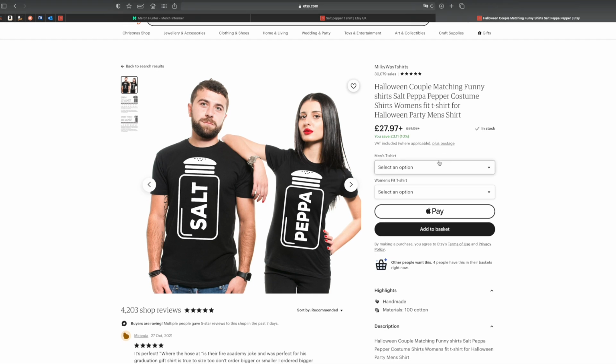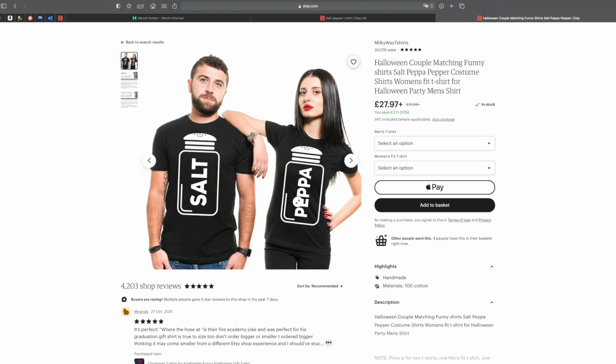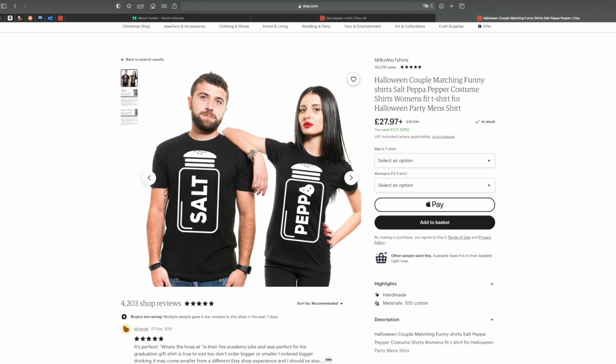So look at this. This was a very trending lazy Halloween costume where people don't want to put too much effort into it. They just want to throw on a t-shirt and the look is done. But if you create the same design in two different versions, for example, salt for men and pepper for women, those are two t-shirts, which means two slots, but you can save them under the same brand name.